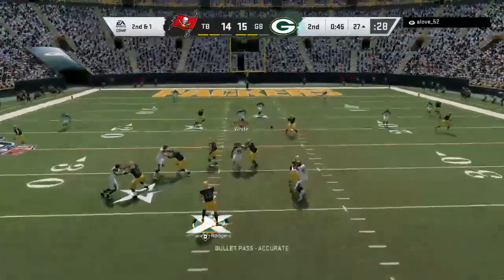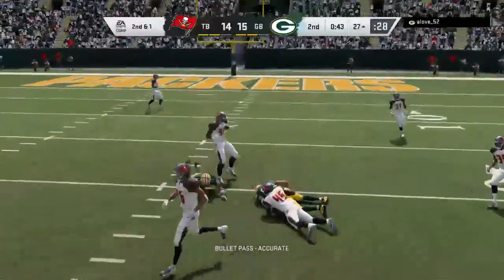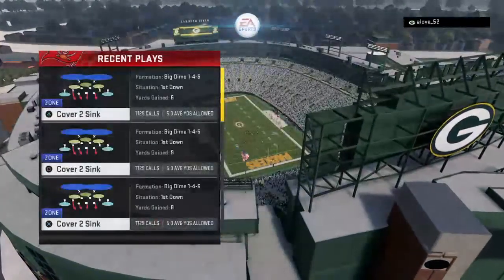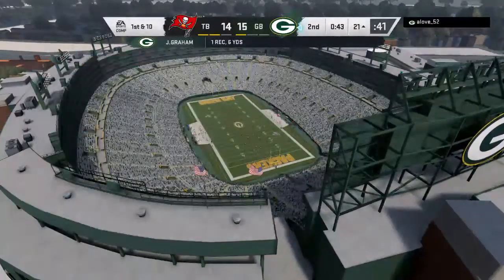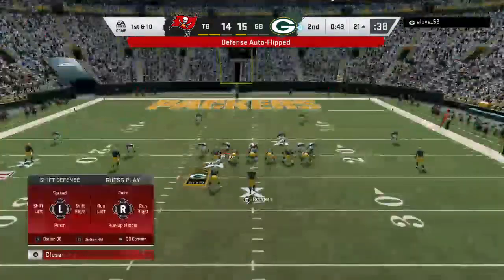From the 27, Rodgers, and this is caught. It's Jimmy Graham. Now the Packers going to go ahead and use the second of their timeouts as they'll stop it with just over 40 seconds to go in the first half.